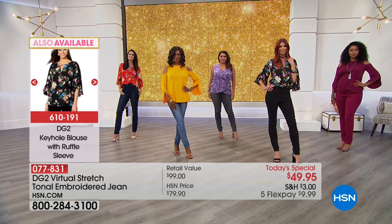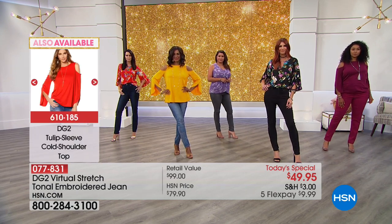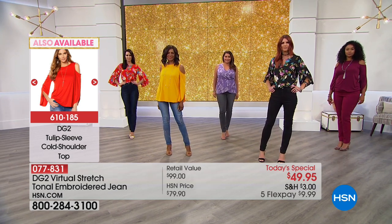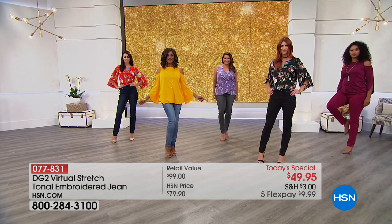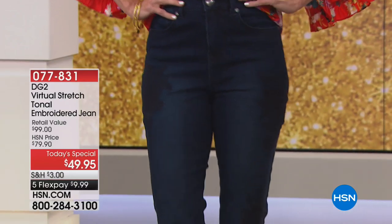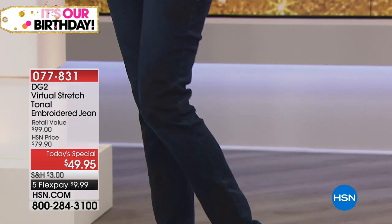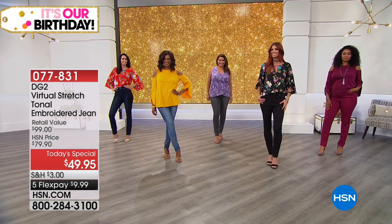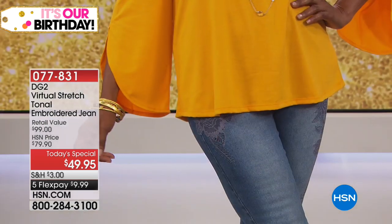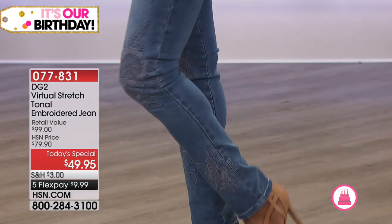All right, we'll show you a couple of tops that our gals have on. Which one are you doing first there, Stevie? Oh, the keyhole ruffle we just featured, which is brand new today. It's available. We also have, as you'll see on the left of your screen, the tulip sleeve. That's the keyhole that Natalie's wearing right now. Siobhan is wearing what Ingeborg has on in the yellow, and that's called the tulip sleeve cold shoulder top.